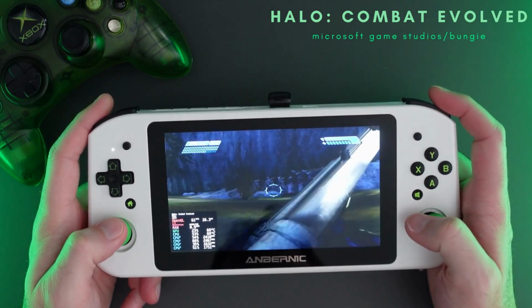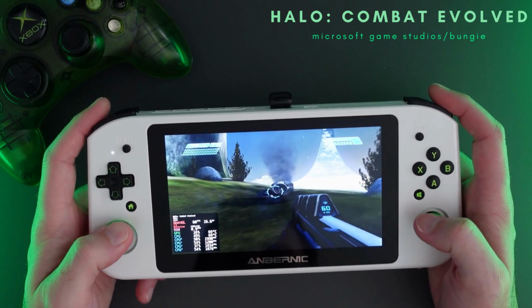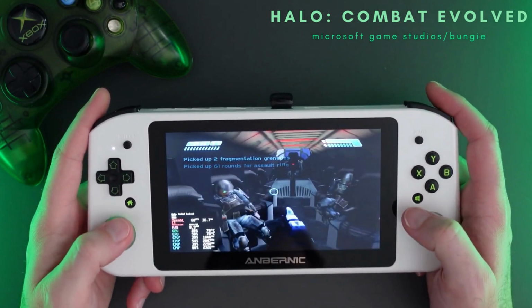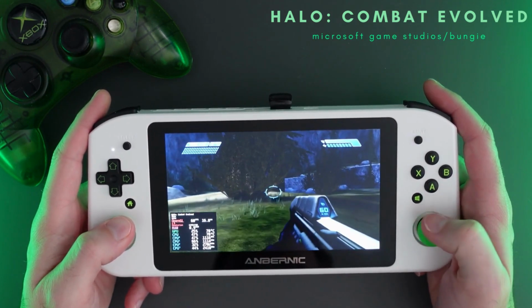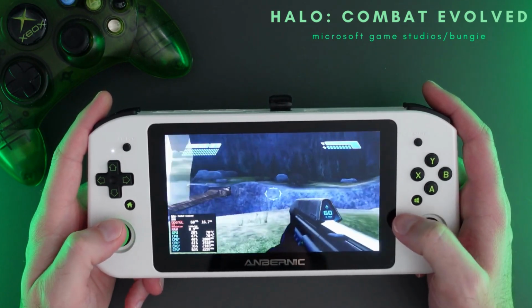And finally, you can't talk about Xbox and not mention Halo. Now I know this one is definitely not stuck on original Xbox, receiving a PC and Mac port, and recently being part of the Halo Master Chief Collection. But I had to test out one of the most iconic games for the Xbox, and this one runs very well. I am honestly blown away that this is even happening on the Win600.